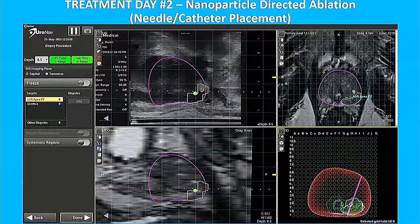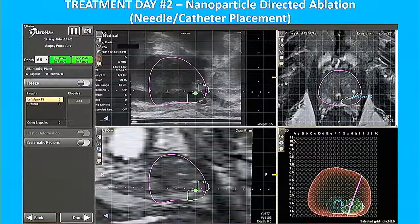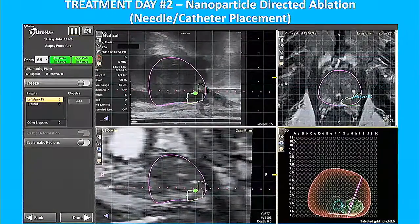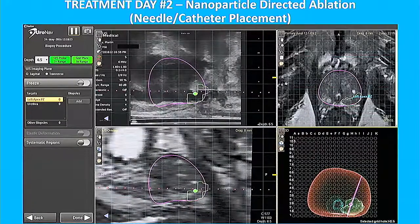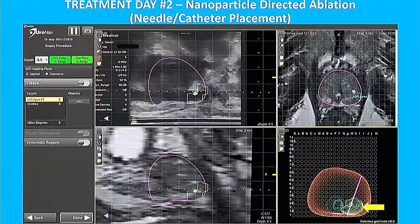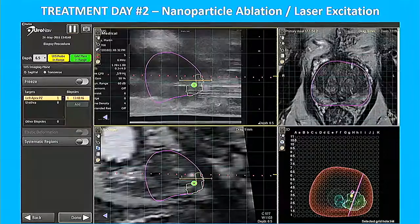This is just an example of a video of how we place the fibers in the upper left. You can see that little line along the pink line coming in. That is the way we place each fiber into the prostate using this grid technology down here to line up each spot to be able to set up the laser application for the treatments. So that's the arrow showing you guys where we're working.